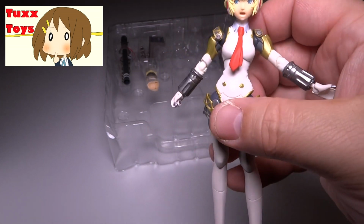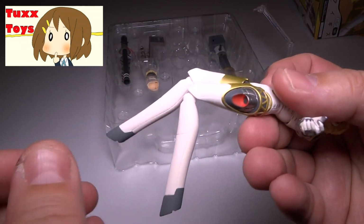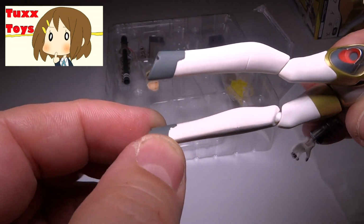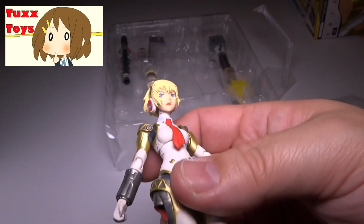So, very awesome. Oh, I should say this. Does this turn? No, it does not turn. How weird. Okay, so the knees go like this. But there's no ankle articulation. Oh, it does go a little back and forth. But that is about it. This doesn't bend in anymore. Alright, cool. Let's take a look at the weapons.